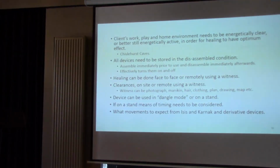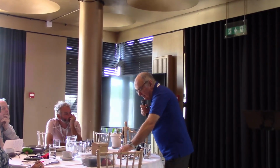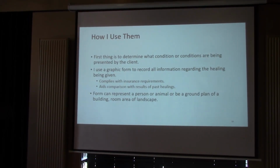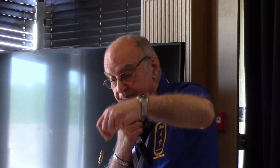You can use the device in dangle mode or on a stand. By dangle mode, it's just dangling on a piece of string. Or you can put it on a stand pointing at an area of concern. I'll show you a photograph of that later on. So what movements to expect from Isis and Karnak and derivative devices? They will swing one way to take bad energy out, and when they've done the bit, they'll swing the other way. I always measure the swing, the angle to which it's swinging. The greater the angle, the greater the energy coming in or going out. I rate it from 0 when it's hanging down doing nothing to 5 when it's out straight.